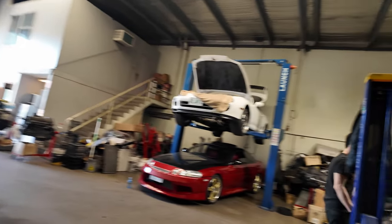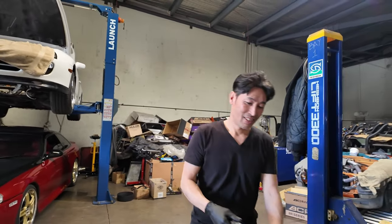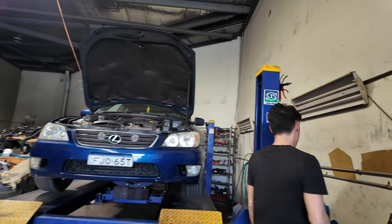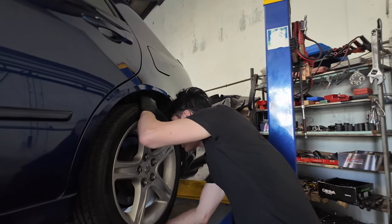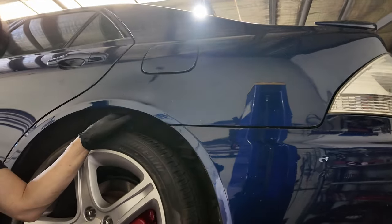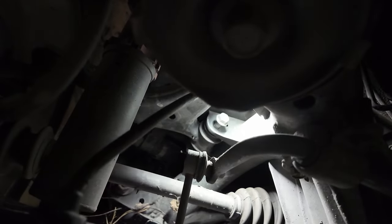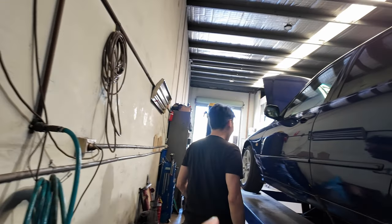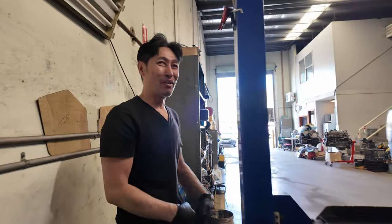What's going on, Paden? I don't know, mate. This is why I get Uncle to check the car. I'm telling you, it's sketchy to drive this thing. That bolt's coming off. Which bolt? See it? Oh my god, where? See the bolt? I'm gonna catch that. It's literally hanging. This is why this is the first stop for the car. If that comes off, we'll go, woo!